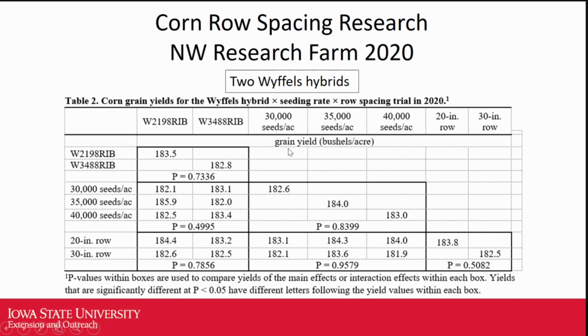I guess I do want to point out too that these 2 hybrids are the 2 Wyffels hybrids, and then I'm going to show you the 2 DeKalb hybrids and the 2 Pioneer hybrids.